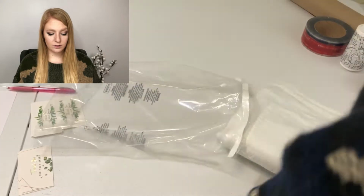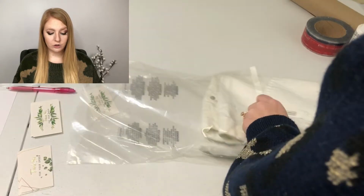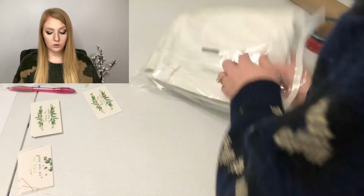The next item I sold was this white pair of Michael Kors jeans, and these were also donated to me.